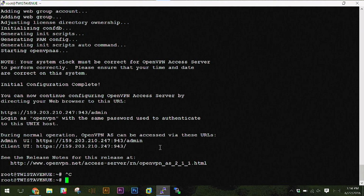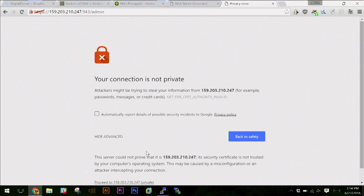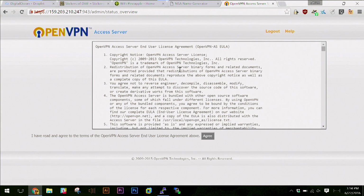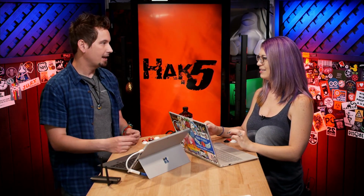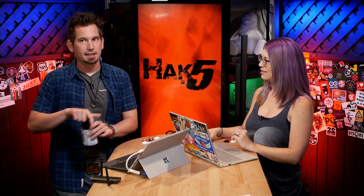Okay. So if I come over to Chrome, of course, it's going to throw a hissy fit because it's a self-signed certificate. So you have to go to advanced and say yes, go ahead and proceed. And now we can log in as OpenVPN. This is the password that we had previously set up, and then once again agree to the EULA. And there we go. Our server is running. We're all set. Now all we have to do is start adding users, and we can dial in. That was surprisingly easy.